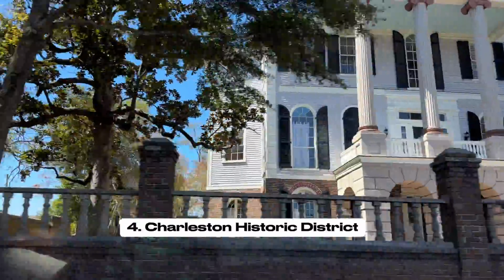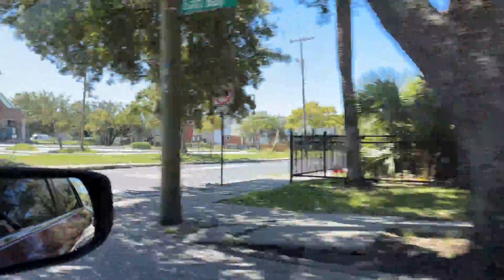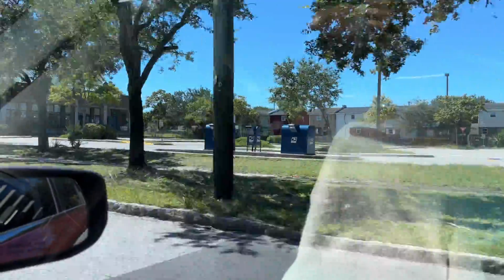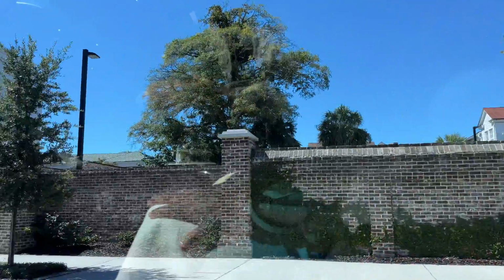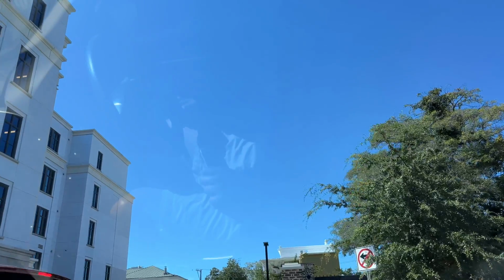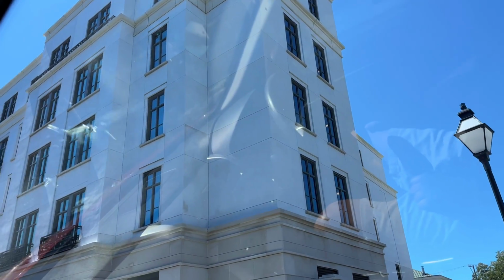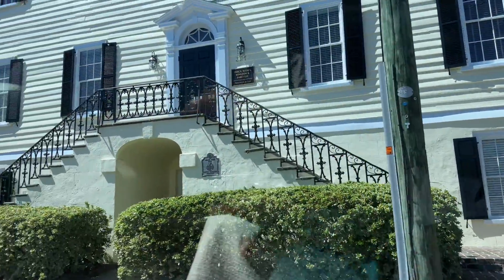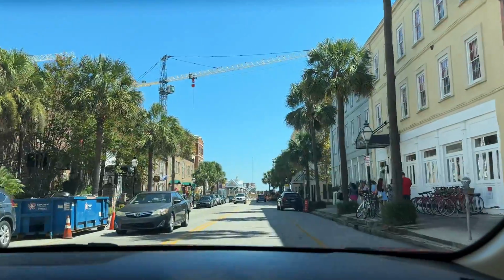You can also check out Charleston's historic district, which is not to be confused with downtown Charleston. The historic district is everything south of Calhoun Street, but also includes areas further north between Meeting Street and King Street. The Charleston Historic District was declared a National Historic Landmark in 1960 and has an unparalleled collection of 18th and 19th century architecture. If the weather is hot, as it does get in South Carolina, I recommend driving through the area, but if not, I recommend parking at the metered parking and walking the area.